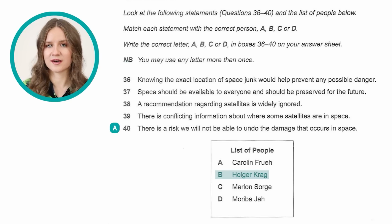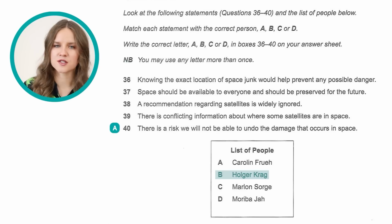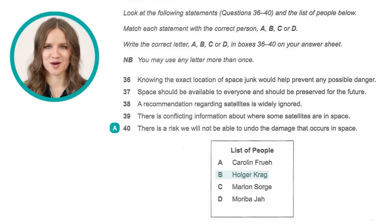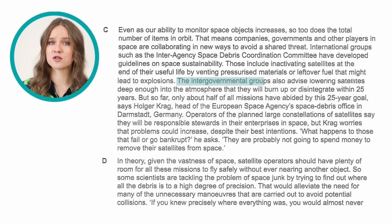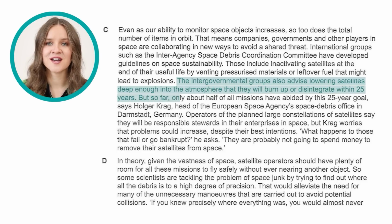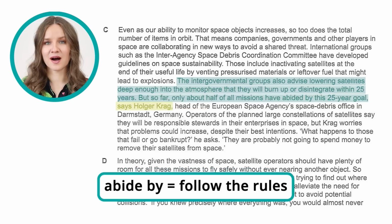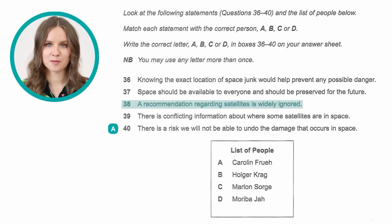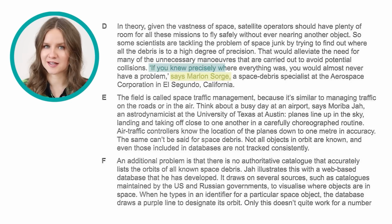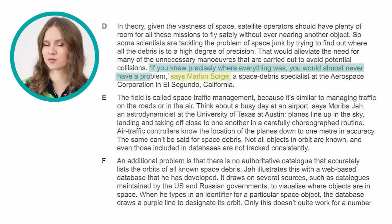We've already read this piece quite attentively, so we remember that he was worried about operators going bankrupt and not spending money on removing their satellites. To learn more, let's read this part. The intergovernmental groups also advise lowering satellites deep enough into the atmosphere that they will burn up or disintegrate within 25 years. But so far, only about half of all missions have abided by this 25-year goal. Abide by is to follow the rules. So, a recommendation regarding satellites is widely ignored. 38 is B. Next is Marlon Sorge. If you knew precisely where everything was, you would almost never have a problem.